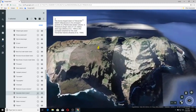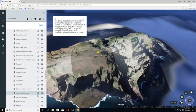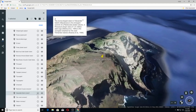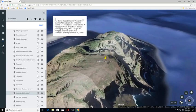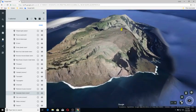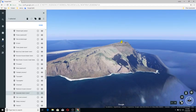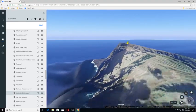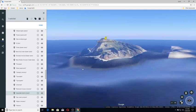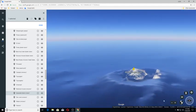This is a dome-shaped island of Alexander Selkirk. It is the emergent summit of a Pleistocene shield volcano, at a potassium argon date of 1.1 million years ago, the youngest obtained for Juan Fernandez Island. So let's see if we can do this, something fun. So this is the island out here. It's kind of neat. I like this Google Earth because it'll show you what the underwater looks like as well. And moving on to the next one.